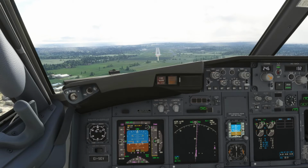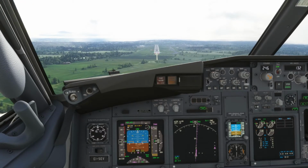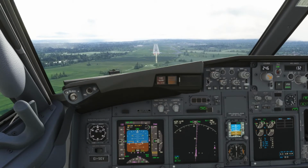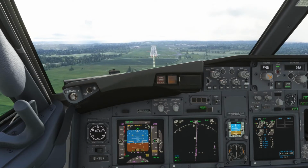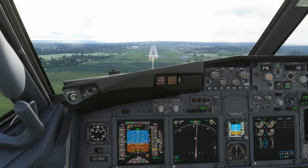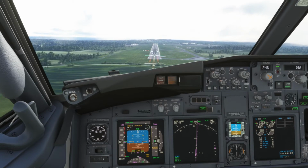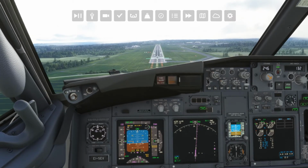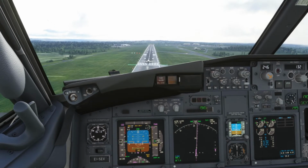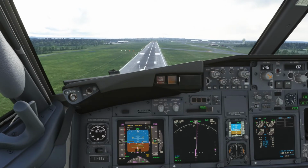500. Approaching minimums. 400. Minimums. Landing. 300. I think there is an aircraft on the runway, lol. We're ignoring it. 200. In case you're wondering, yes, AI lives do not matter at all. I'm going to remove the AI for next time. They don't add anything. I thought they might in this game, but they don't.